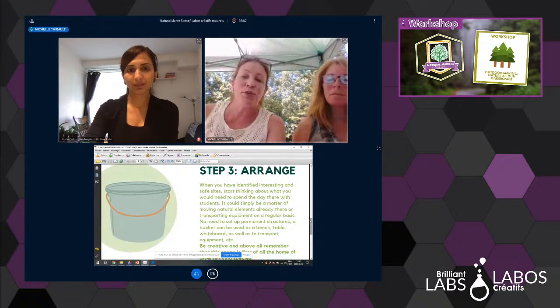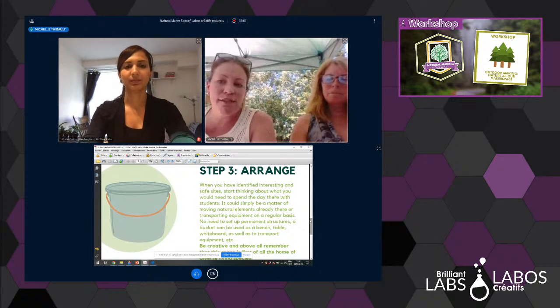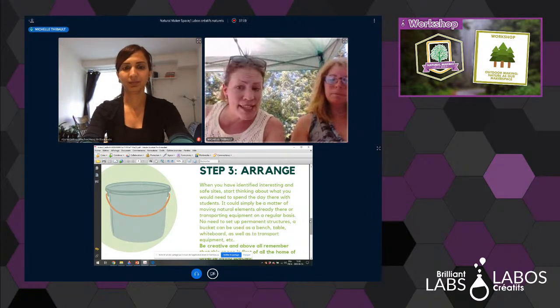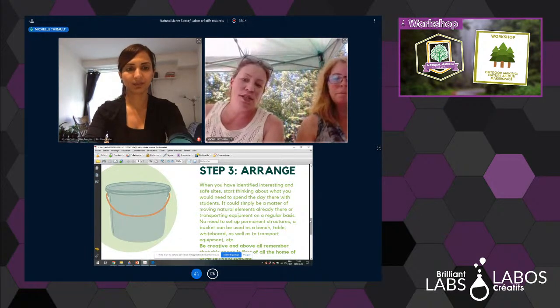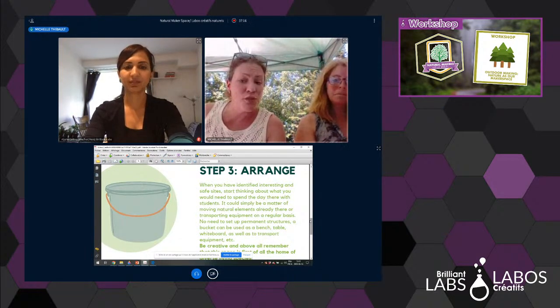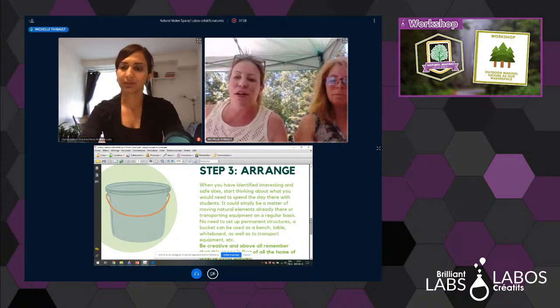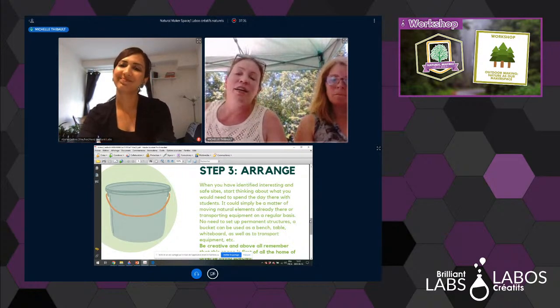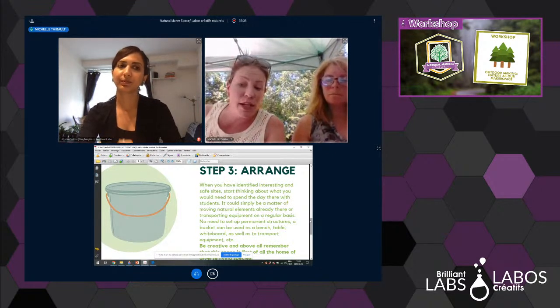Step 3 would be arrange. So we talked about the bucket. When you have identified interesting and safe sites, start thinking about what you would need to spend the day there with your students. It could simply be a matter of moving natural elements already there or transporting equipment on a regular basis. So maybe there are stumps of wood there. You can just rearrange and sit on those. Use what's there first, and then you know what you have to bring with you.